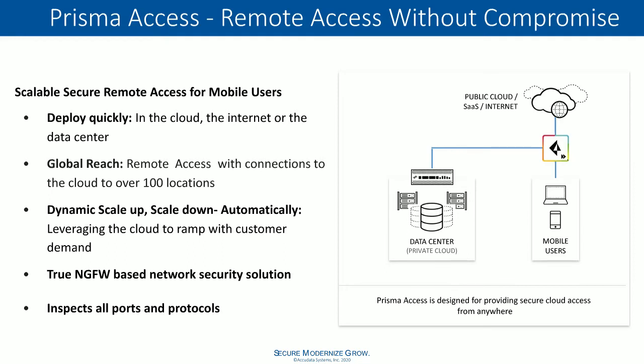It is 100% cloud scalable. Scales up, scales down. There's no need for you to have any concerns or planning from that standpoint. It will accommodate, and you get true next-gen firewall capabilities. It's not a proxy, so it does not suffer from those limitations. It inspects all ports and protocols.